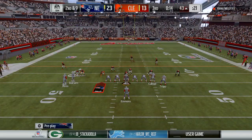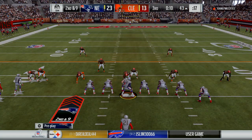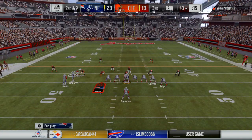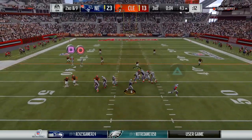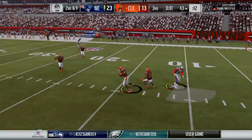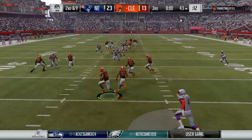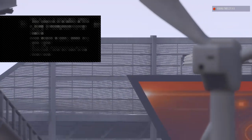Double tight. Throwing now is Mahomes. He's going to fire one deep. He rifles one that's intercepted. Picked off at the 15. And these guys are going to hand the football back as the 3rd quarter comes to an end.